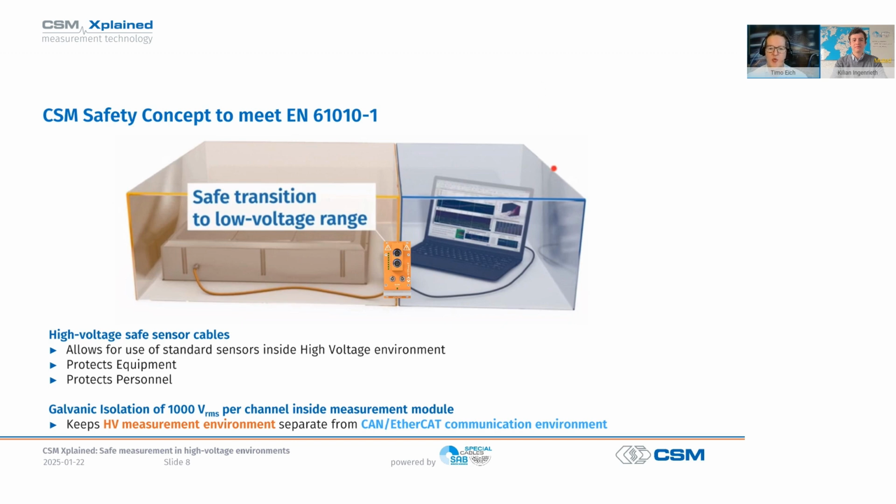Now, in the next minutes, we will look at the whole high voltage safe signal chain in more detail, starting with sensors and cables and ending with data acquisition. And this is perfect timing to hand over the word to our guest speaker from SAB. Kilian, the stage is yours.